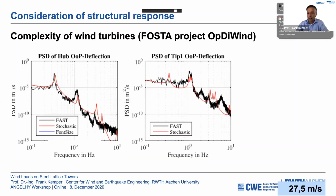All right, so my last slides, just to give you an impression, the world is not only a one degree of freedom dynamic system. We also are working on wind energy turbines, for example, in the scope of the Foster project OptiWind. And there you can see this is again a spectral description for the structural response, like I have shown before. But in this case, of course, we've got a lot more degrees of freedom, and that's why the spectra differ. And in this case, we've got a comparison based on a frequency-based approach and based on a time-dependent approach.